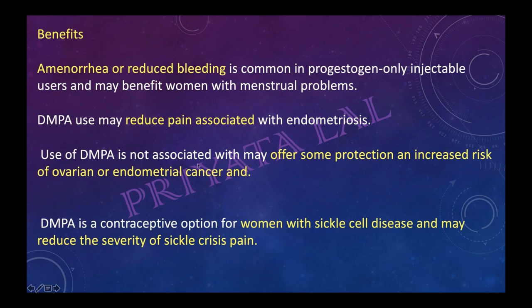Then DMPA is not associated with protection from some cancers, but some protection may come for ovarian or endometrial cancer. How can it come? It is suppressing ovulation, and so in this way there can be some protection for ovarian and endometrial cancer. Okay, from this line you will get a number of questions.